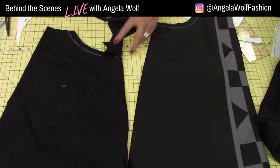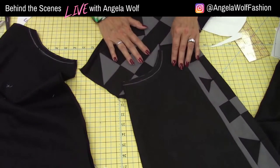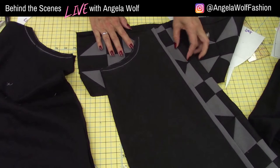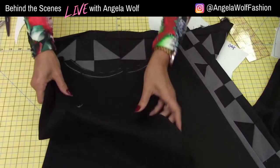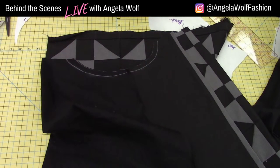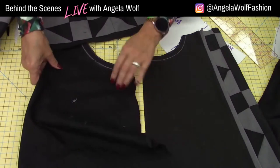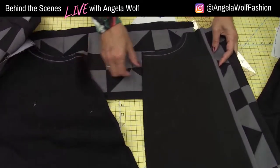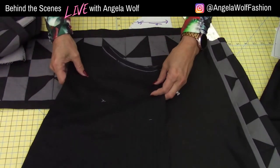I could also do it maybe a little bit on the bias. Let's see what we got here. If I go, that's not bad. And then if this was sewn together, this would be the entire pocket section. I almost wonder if I should make one panel that's a little bit smaller, but let's see what the gray looks like. Gray might stand out just a little bit more. If I sew that down and sew this here, this is what you would see.